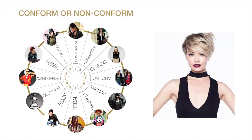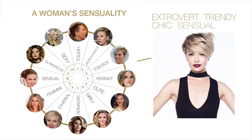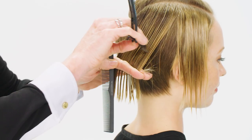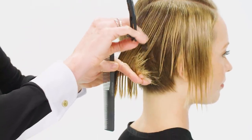You can see in her signature look, she is a combination of extrovert, trendy, chic, sensual. Now for her cut and color. Who says short hair can't be versatile and feminine? The razor and the short disconnected cuts allow for adaptability.